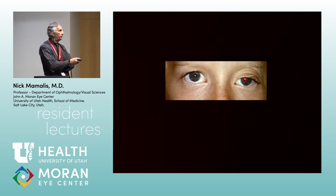Yeah, you see how it's fuller up here. So you get the idea that maybe that eye is coming out a little bit. It's a little bit fuller. What else do you see with that eye? A bit of anisocoria between the two eyes. So the pupil's a little bit bigger there.